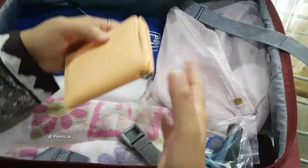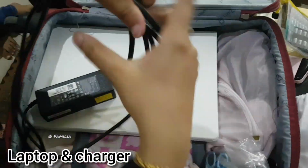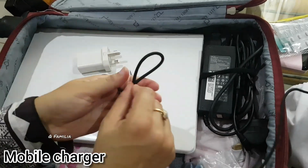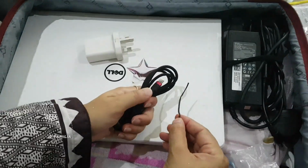Now that our bottom portion is done and ready, we're going to put our laptop and charger. I have packed my mobile charger, my data device, and power bank.